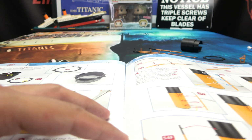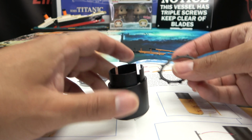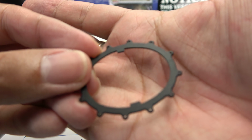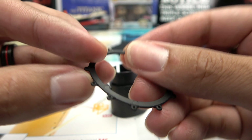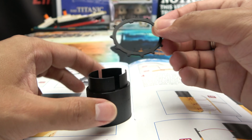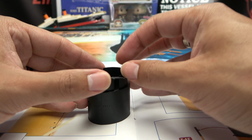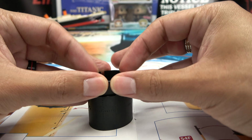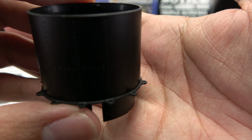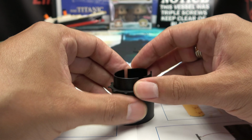What are we doing here? Now we are working with this, and we are fixing this. Bear in mind that one side is flat and one side has some molded details. If you're holding it this way, you want those molded details facing down. So get that slid on, and then when you rotate it up, you can see those. I don't know if you can see it, but there are molded details there that stay up top. That's what you want.